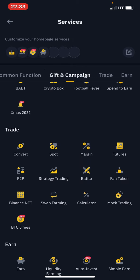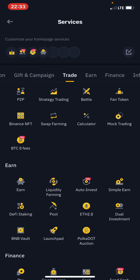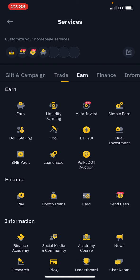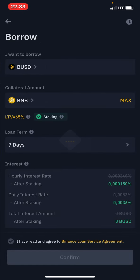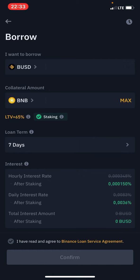Borrowing. This crypto loan. I'm going to press the crypto loan. I'm going to press this start borrowing. I'm not borrowing, I want to lend my crypto out.